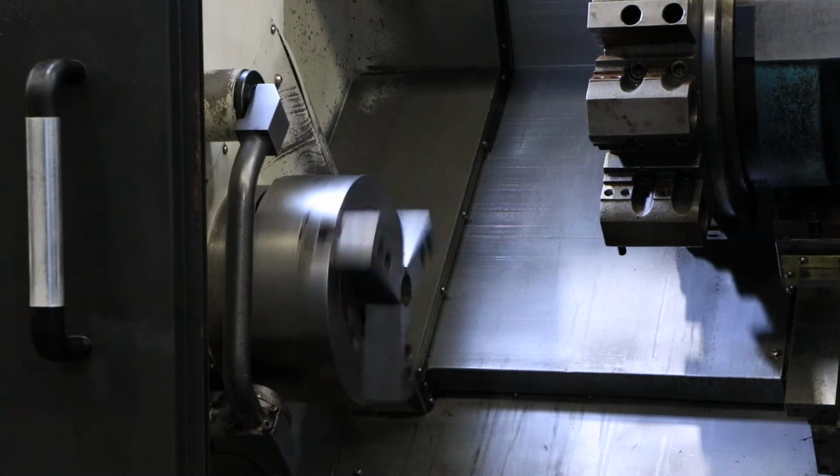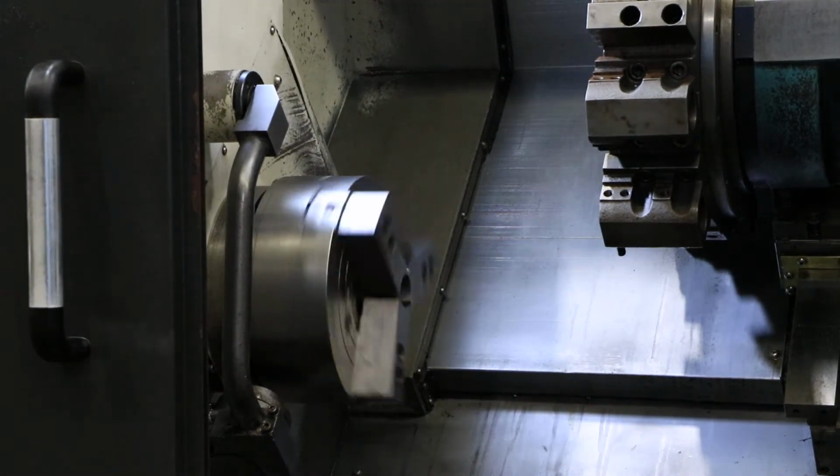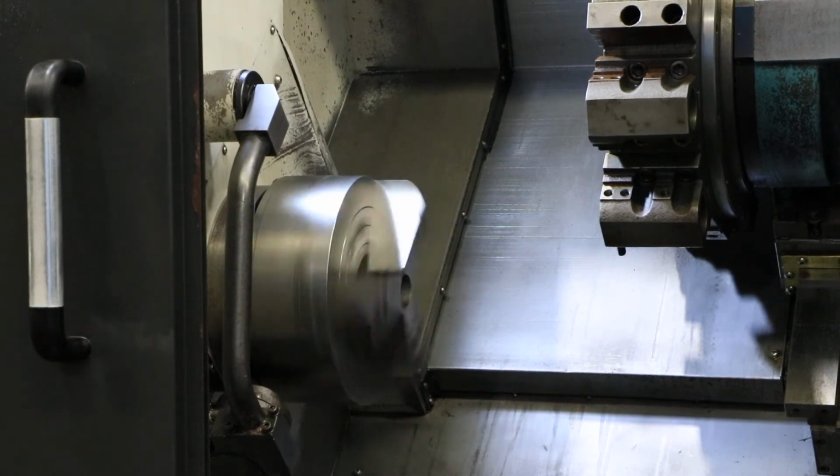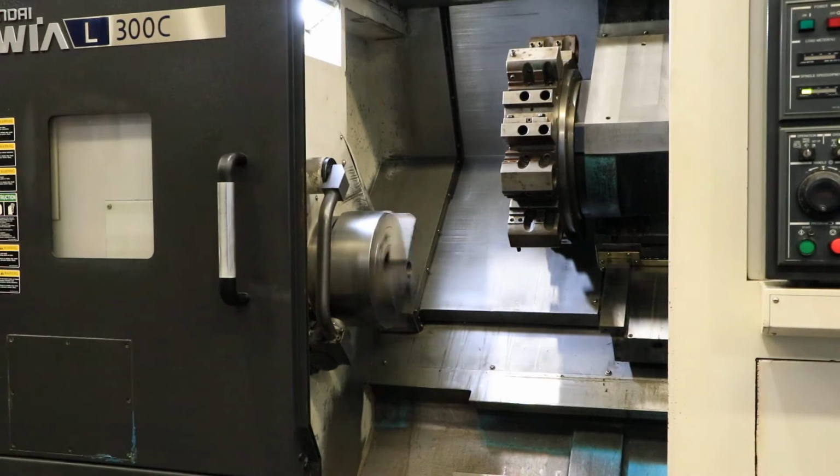Gear shift to low range, 100 in low. 250 in low.